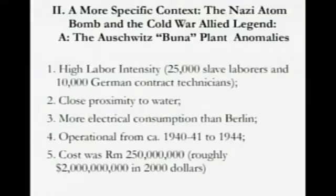Now, this turns out to be the synthetic rubber plant to dwarf all synthetic rubber plants. Construction was begun around late 1939 and on into 1940. It required 25,000 slave laborers from Auschwitz, and it required 10,000 German contract technicians to be imported into the region in order to construct this plant. The second funny thing about this plant, and you'll see why in a moment all this is rather odd, is that this plant is very close to a plentiful supply of water. Lots of water in the area. Now here's a good one. You're going to love it. Number 3.